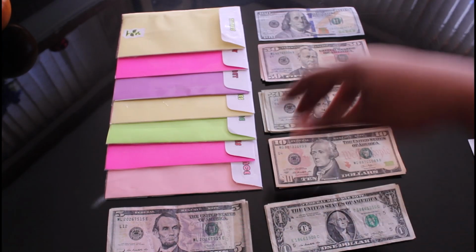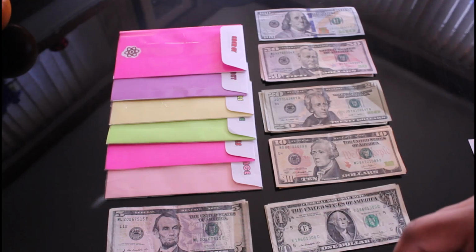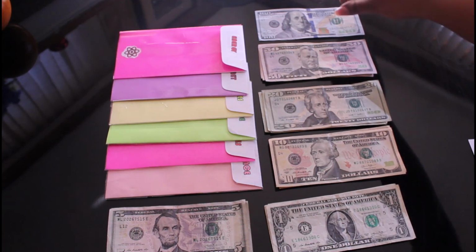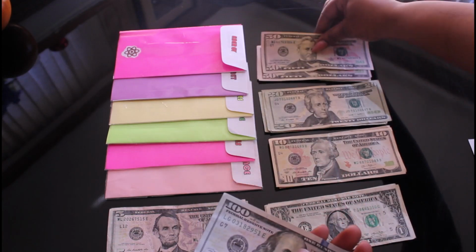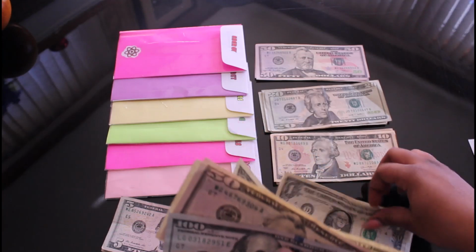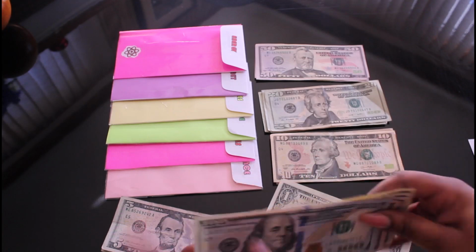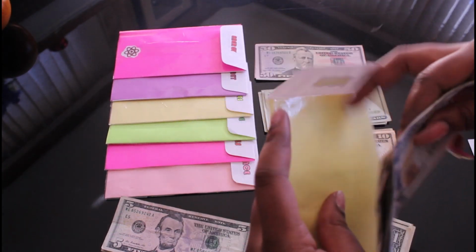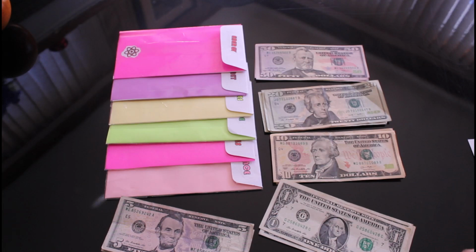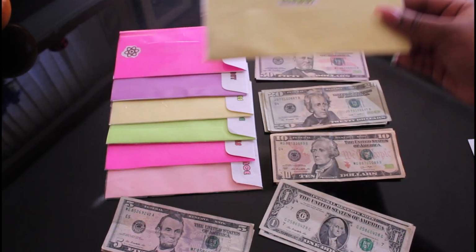Okay, so we're going to start out with their tithes. And this is the tithe envelope. For tithes, they had $156.50. We're going to go ahead and just round that off to $157. So I'll take a large bill. 50, 5, 6, and 7. $157 for the tithe envelope. Okay, and there we go. We have their tithes.